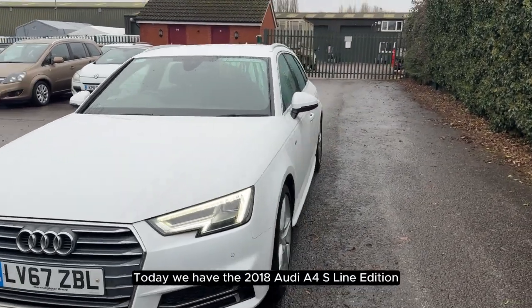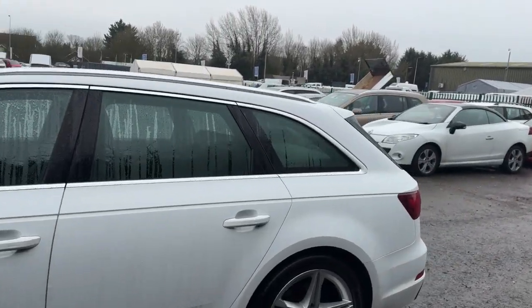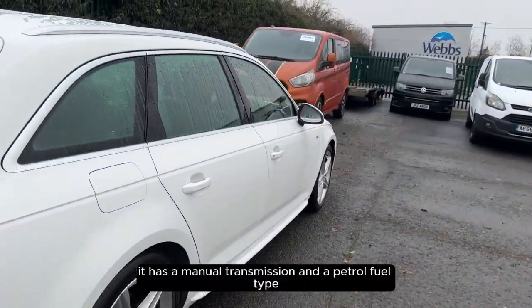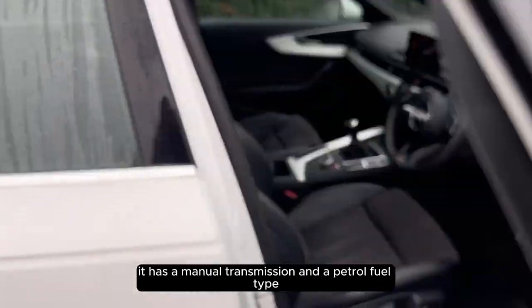Today we have the 2018 Audi A4 S-Line Edition. This vehicle has done just over 63,000 miles. It has a manual transmission and a petrol fuel type.